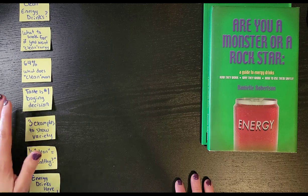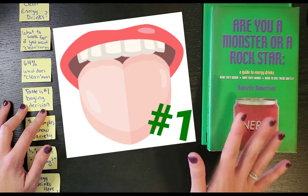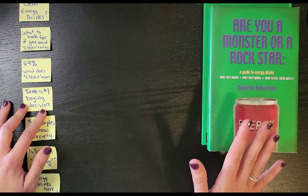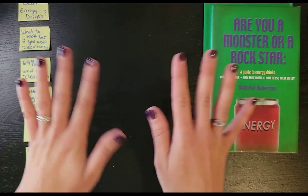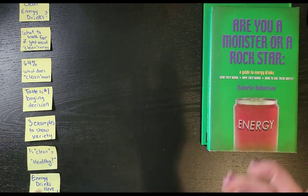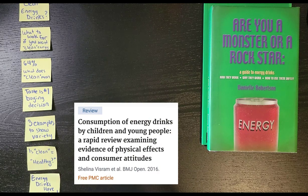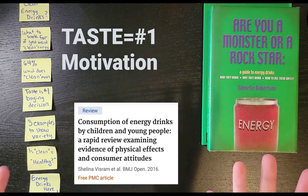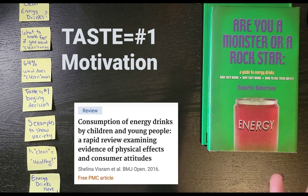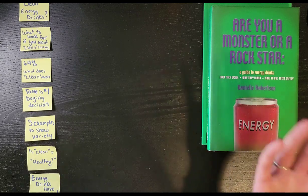Now, I should mention that taste is the number one buying decision. So even though a lot of people say they buy things based on clean ingredients, as I mentioned, that Venn diagram between people that want energy drinks and people that want something clean doesn't really overlap a whole lot. In a survey done in 2016, published in the British Medical Journal, they found that taste was the number one decision that drove people to pick the energy drinks they did. Not necessarily the ingredients, not even how energized it made them feel. Taste was the number one driving factor behind what made people buy what they did.